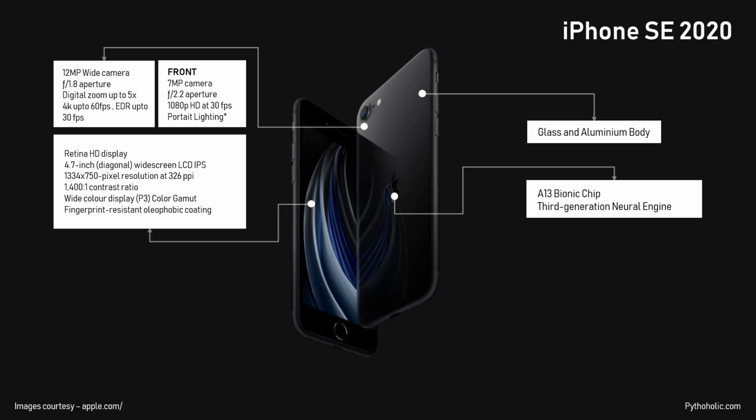So here we won't get a Face ID. Instead, we are moving back to the good old days of fingerprint sensors on the home button. Yes, it comes with the home button and no headphone jack. We are in 2020 everyone.